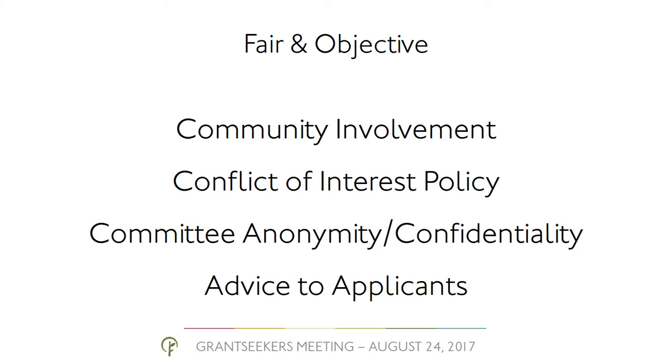We also have a conflict of interest policy that's well developed to make sure that if there's someone on the committee that has an affiliation with one of the organizations, they're not able to influence the decision-making process. They actually end up leaving the room if one of the applications comes up for discussion that they have some affiliation with. We also make sure that our committee members are basically anonymous. That way there's no undue outside influence, and there's confidentiality too, so that what's discussed stays with the committee.